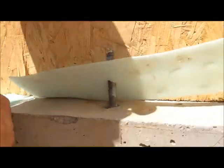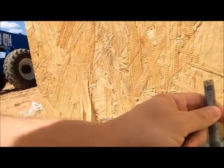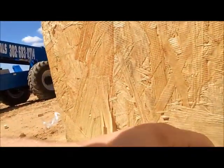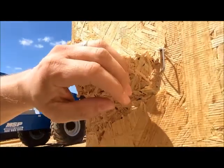We've got, you can see they've got the sill sealer and the anchor bolt here, and the wall is not sitting on the wall, so they put it too far forward. And we've got a little break right here. So, not perfect. The thing about these, the framers are good.